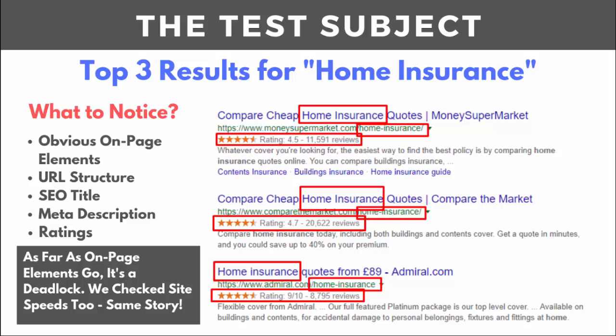This is something I've seen a little bit more in more competitive SERPs at the moment, and it's something to keep an eye on. And then finally, we've got obviously the meta description and the schema markup, which is the review stars. Now here, if we saw these three and we weren't in SEO, then we're most likely going to click on the first one because it's taking up the most real estate. You can see they have mini site links here: contents insurance, buildings insurance, home insurance guide.